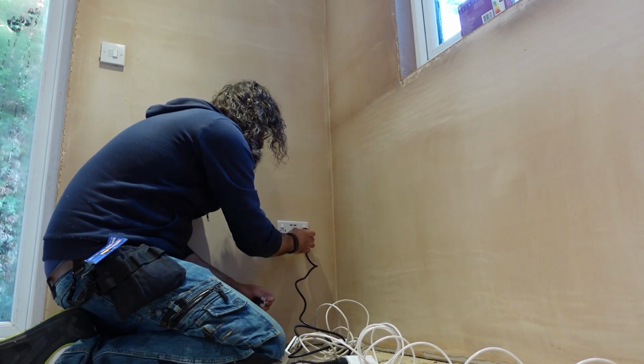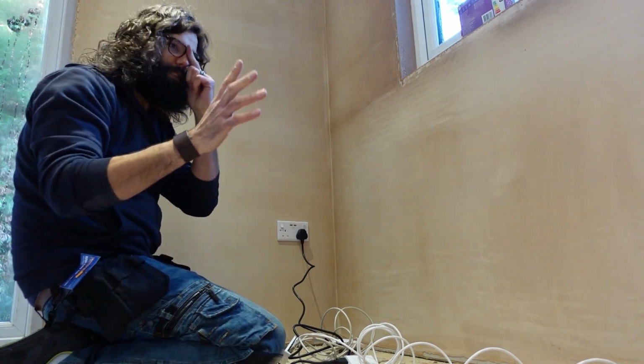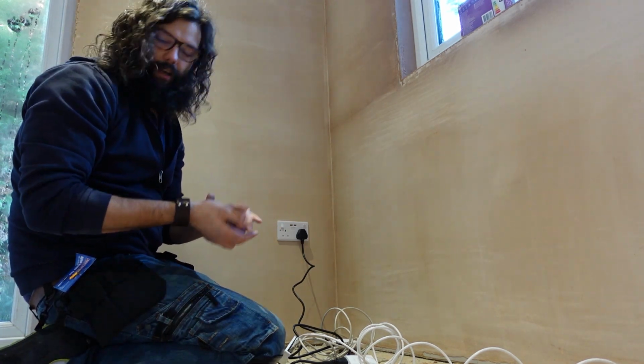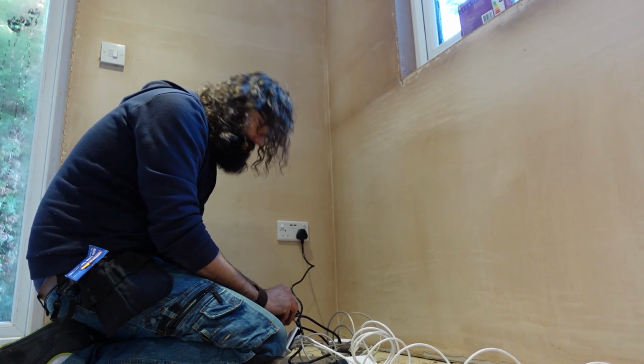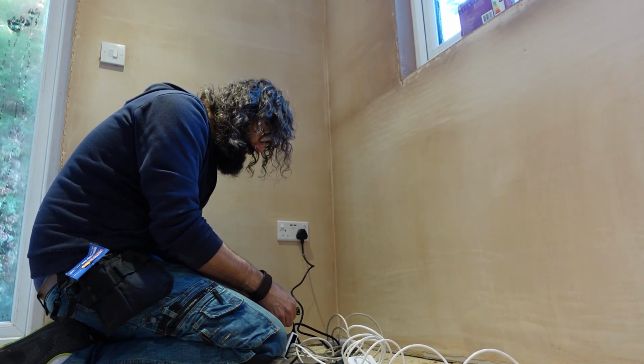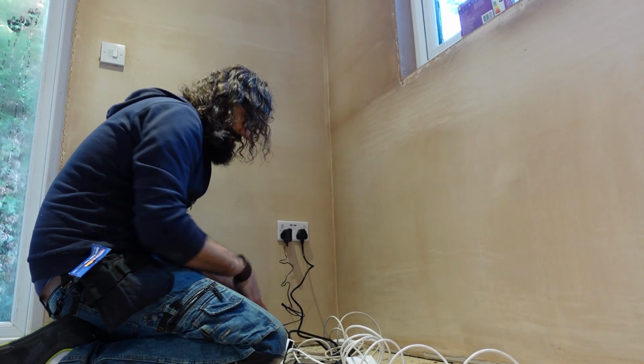So I'm just testing this today. And then when we come back, once the desks and everything are in, we'll get this really neatly cable tied up, and it will look good. At the minute, it just looks really messy, and I won't leave it like this. So we're just doing that as a test. So that's all plugged in there.